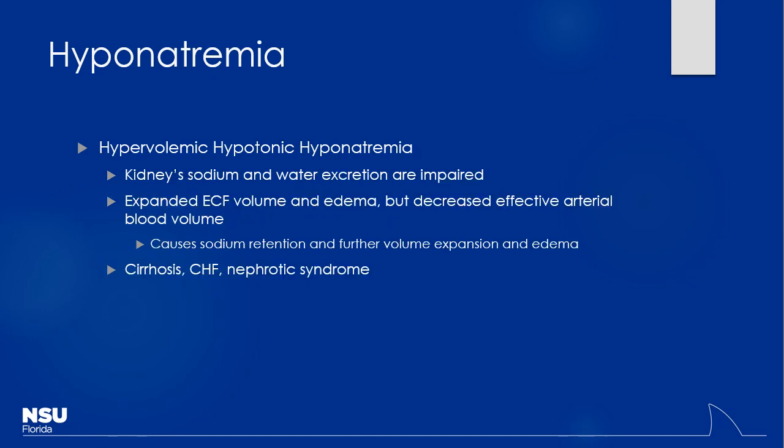Okay, and then with the hypervolemic, hypotonic hyponatremia, so now you have too much volume, and you have a hyponatremia going on here. This is usually where the kidney's ability to excrete sodium and water is going to be impaired here. So typically, you're going to have this expanded ECF. You're going to find edema. Patients are going to be edematous.